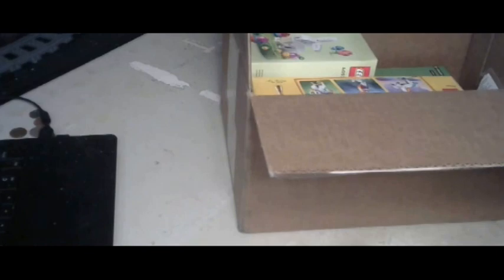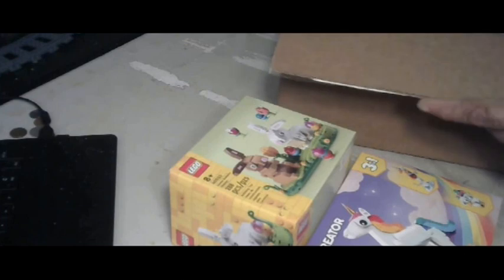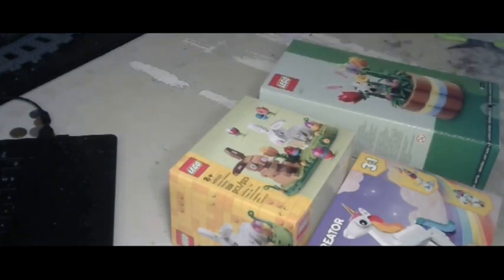But got the rabbits. The unicorn, which I had to get just to get the GWP. Got a lot more parts than this. And there's a GWP. That's kind of funny how the GWP is bigger than the sets I bought. Go figure. And there's the parts.